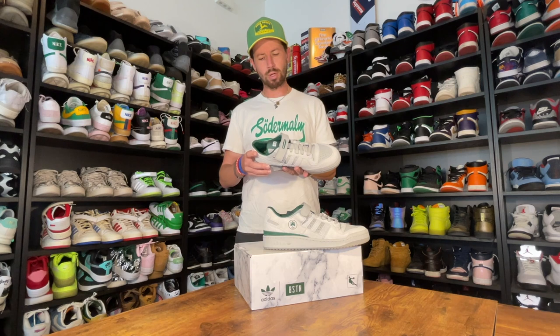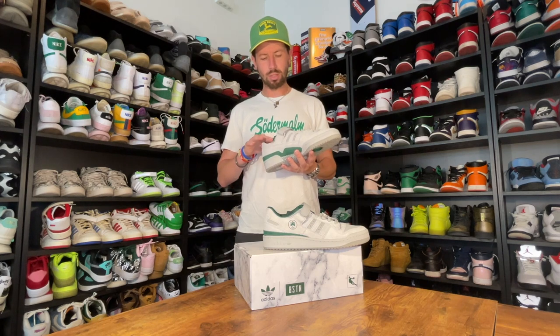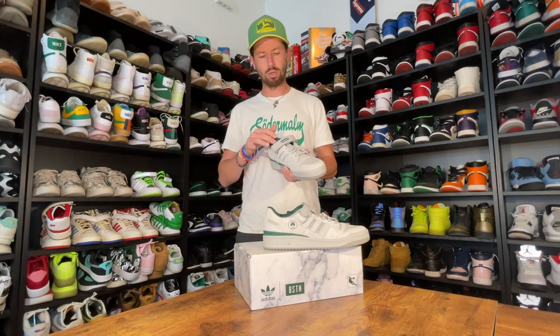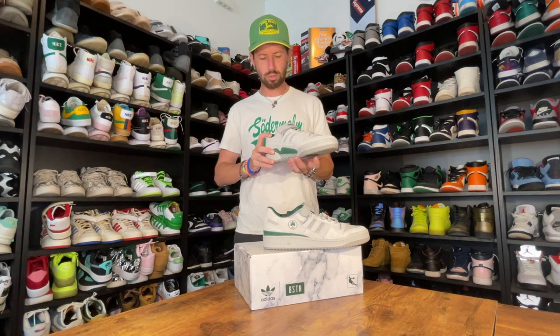Pack of Shoes did a collab with Adidas and the Forum High, which I did a review on a couple of weeks back, and there was really zero branding other than on the inside of the shoe. So it's cool that they actually put their logo, the shop's logo on the tongue, so people actually realize what's going on.